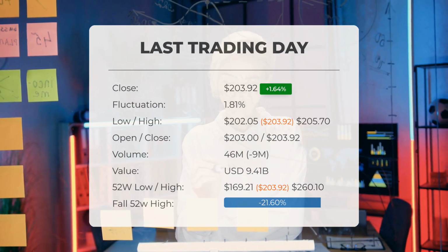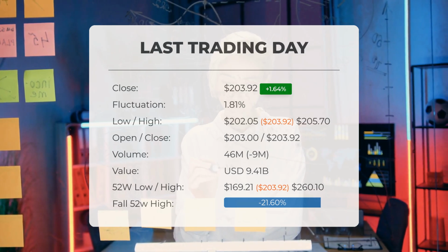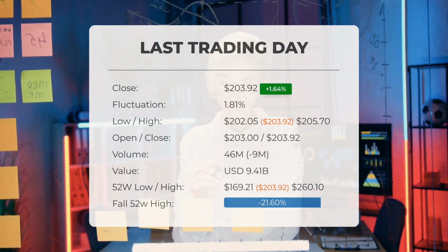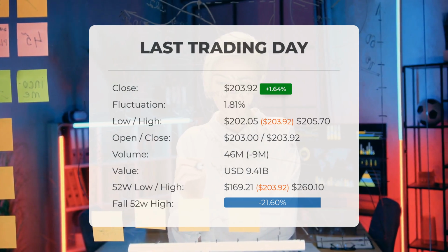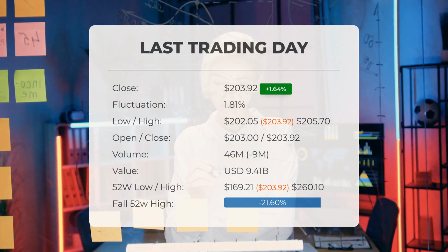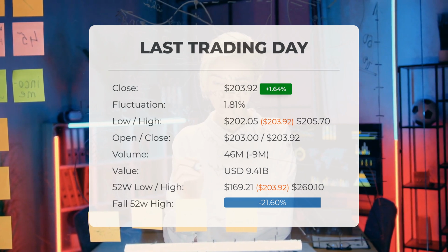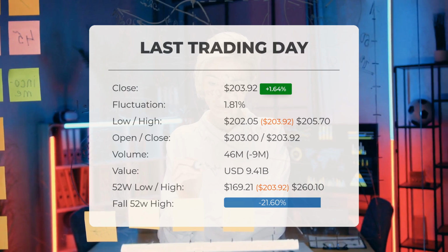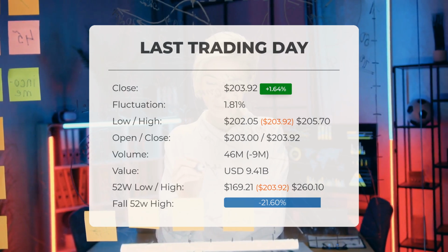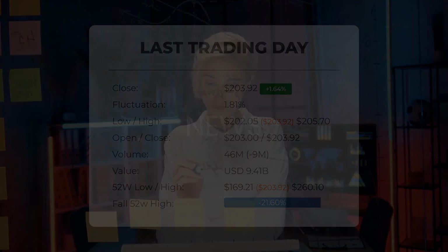Over the past 52 weeks, the highest stock price reached was $260.10, while the lowest was $169.21. Currently, the price is 21.60%, or $56.18, below the 52-week high of $260.10, which also represents the all-time high for the stock.